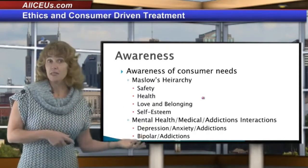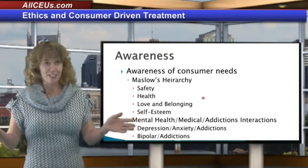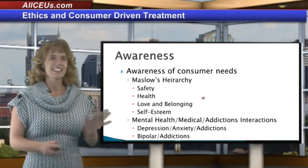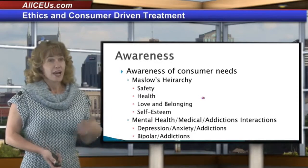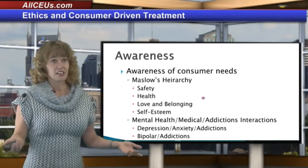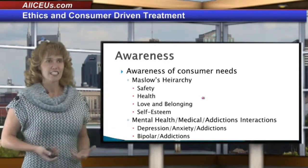Some people are the opposite. During their manic phase, they engage with lots of other risky behaviors, but the addiction is the least of what they're doing. Some people, it doesn't matter if they're depressed or they're manic. It's just a different mode of addiction or a different intensity of addiction.